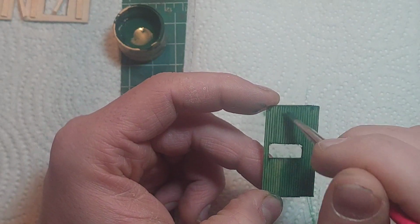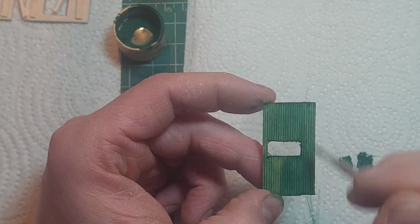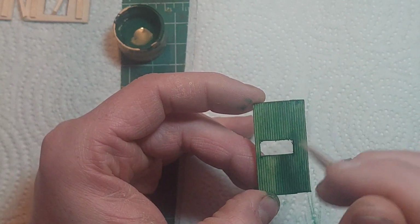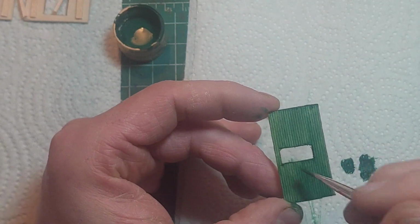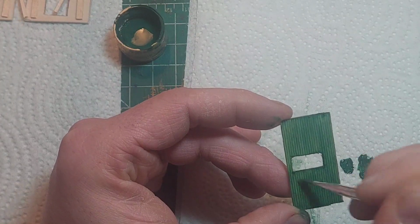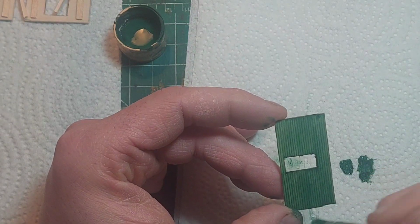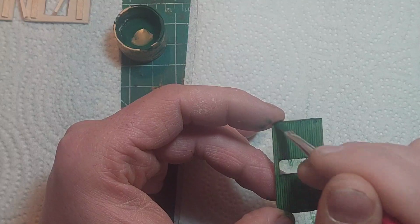I try to do solid strokes across, that way you're not getting paint strokes all the way in the middle of the structure. And what I love about the alcohol is that the alcohol helps thin that and reduce that out, I find, at least for me. And this is, like I said, a scratch build that I just threw together. And it is what it is.